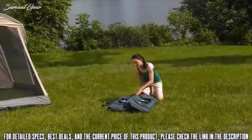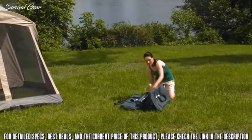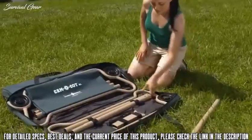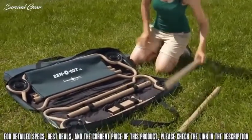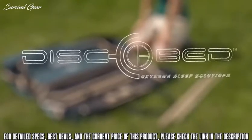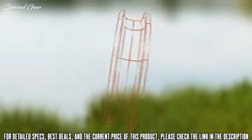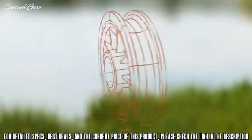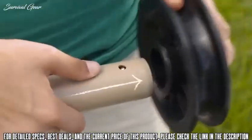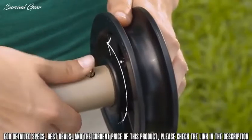Outdoors. Nothing compares with a little fresh air and scenic beauty. But wouldn't it be nice to get away from it all without losing sleep to an uncomfortable cot or air mattress? This trip, rest easy with Camel Bunk from DiscoBed. DiscoBed is designed around this patented disc to give you an easy, tool-free setup. Like with all DiscoBed cot systems, it all starts with a click.